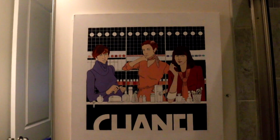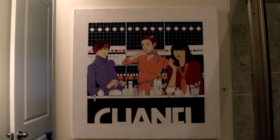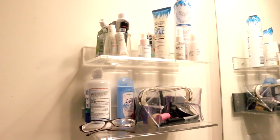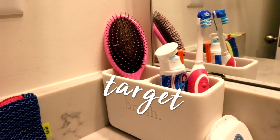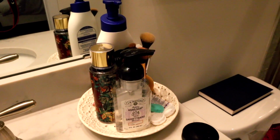Next, I have the Chanel painting that I did not create myself, but I am working on because it was an artist who sadly passed away, and I'm finishing it for her. These amazing acrylic shelves are from the Container Store, and I literally have everything on them, and it's perfect. It has everything I need. All of my brush essentials, as you can see. Then any kind of soap, lotion, or perfume that I also need as well.